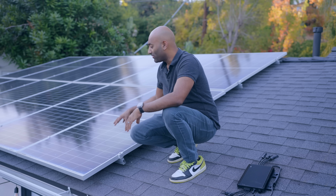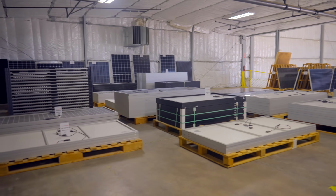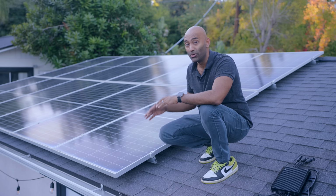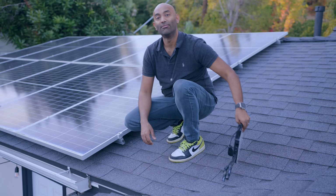So most people think about the solar panel because that's the part that you see, but honestly, any company that makes solar panels by the thousands and thousands is gonna make a pretty good panel, and most of them are really good. What you should probably spend most of your time thinking about is the inverter.